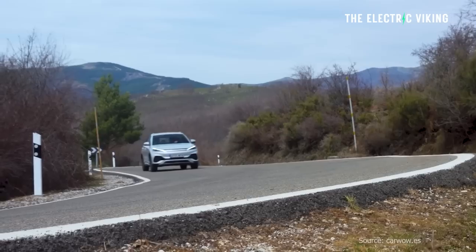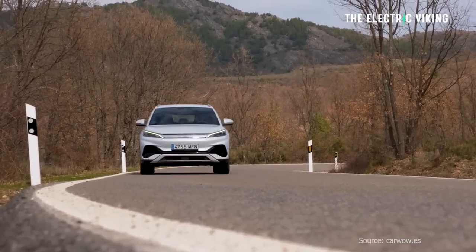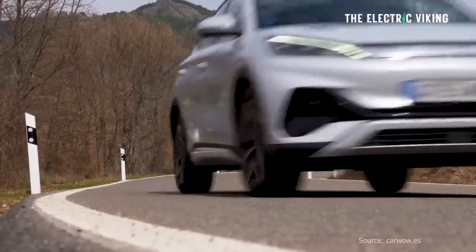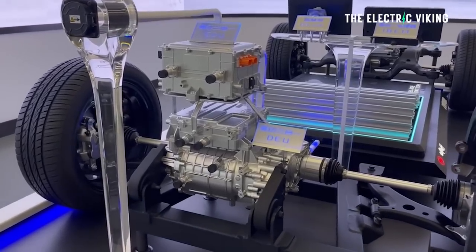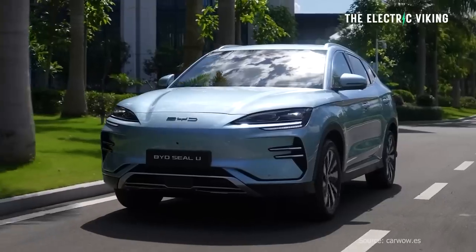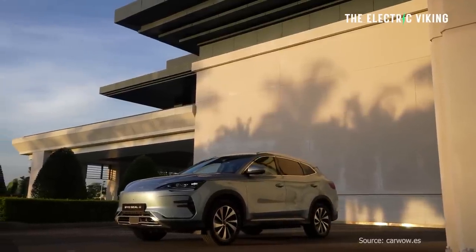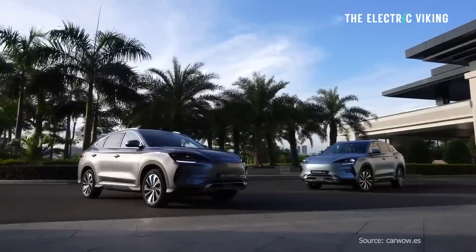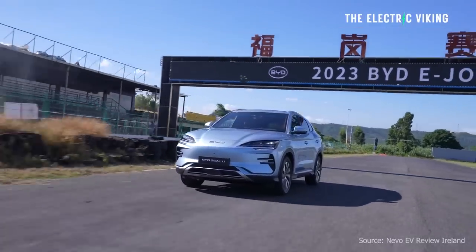Now here's what the reviewers from the UK said about the actual driving of the car. They said, it's rather unexciting. First of all, there is only one motor powering the front wheels, which has a totally sufficient 216 horsepower. So it's got around 160 kilowatt. Sounds like the same motor from the Atto 3. This sprints from a standstill to 100 kilometers an hour in about 9.5 seconds. But BYD has already indicated that it's thinking of introducing a model with a second motor, making it all-wheel drive. In this class, that's what people are after. For now, the Seal U is yet another electric SUV in which driving a car is more about getting to your destination than enjoying the journey.